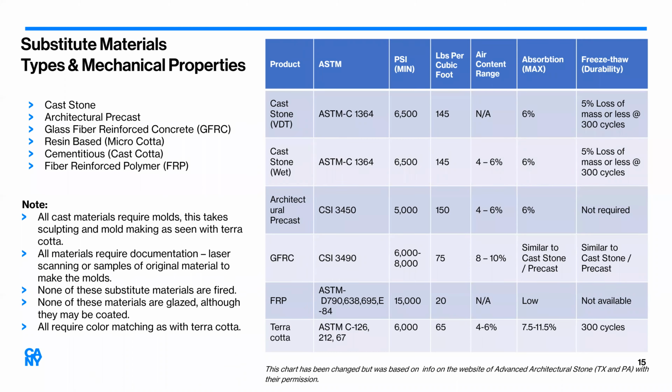I think it's really important to note that all of these materials are cast, and each of the steps that were involved in replicating terracotta are actually involved in using these materials. We need molds, sculptures, documentation, scanning. Units need to be removed, sent to fabricators. But it is really important to note none of these are terracotta.